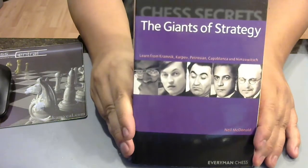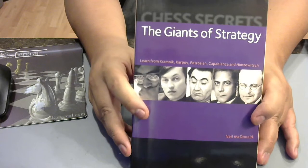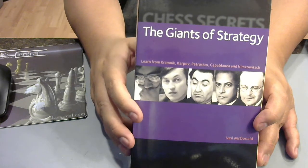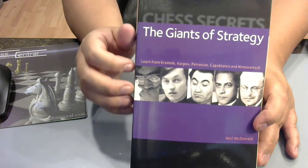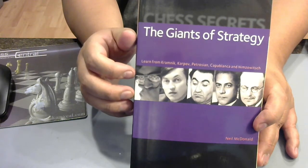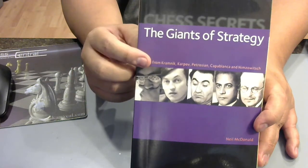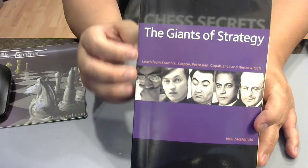The Giants of Strategy. So instead of a book with strategical themes, not that this is, it's those themes as played out in the games of the giants of strategy, right? Nimzovich, Capablanca, Petrosian, Karpov, Kramnik. Grandmaster games are almost always the most instructive, right? It's better than just a chapter devoted to, let's say, weak squares. That book will also explain the concept well, but this will reinforce it better, especially if one of these guys is one of your chess idols, or you want to mold your game after one of their games.